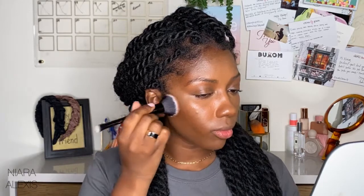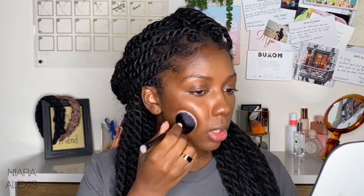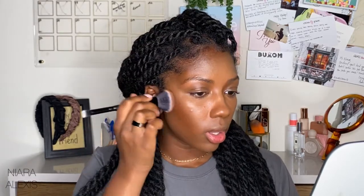So I'm just gonna start by blotting her into my cheeks, where I would usually contour. I think a lot of people get confused on what a contour is versus what a bronzer is. To me, they both add a little more depth and dimension to your face, but a bronzer adds a little more warmth to your face, whereas a contour will add more dimension, depth, angles, shadows to your face. So if you were wondering, that's what I take away from it.